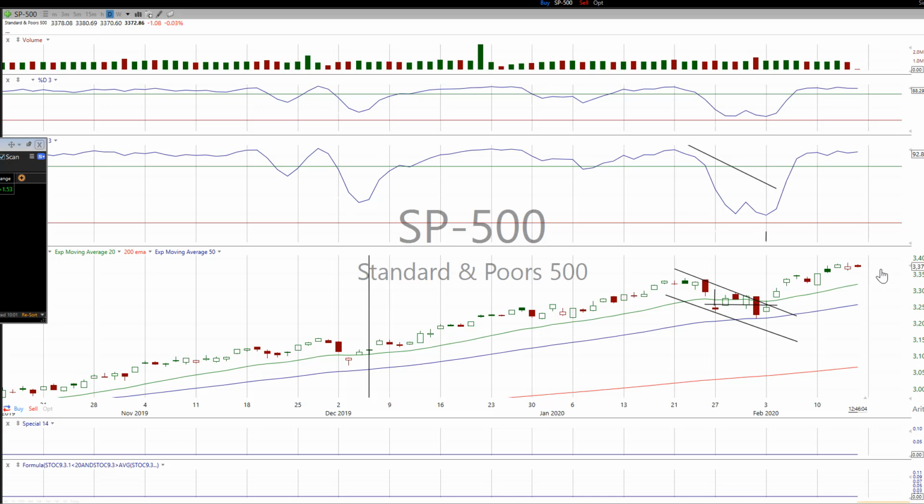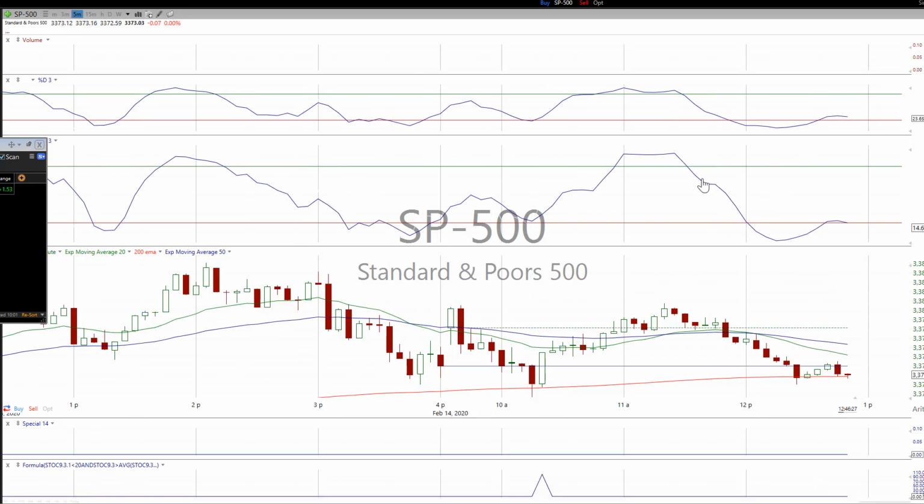Those shorts have to cover. Buying comes into the market. We push higher. They try it again. Day after day, we continue to squeeze higher. And that's going to be a tough thing to defeat unless there's news or something else that finally gives in here. Something's going to give on this. Now we have a 3-day weekend in front of us. This market has been hard to call a pullback.